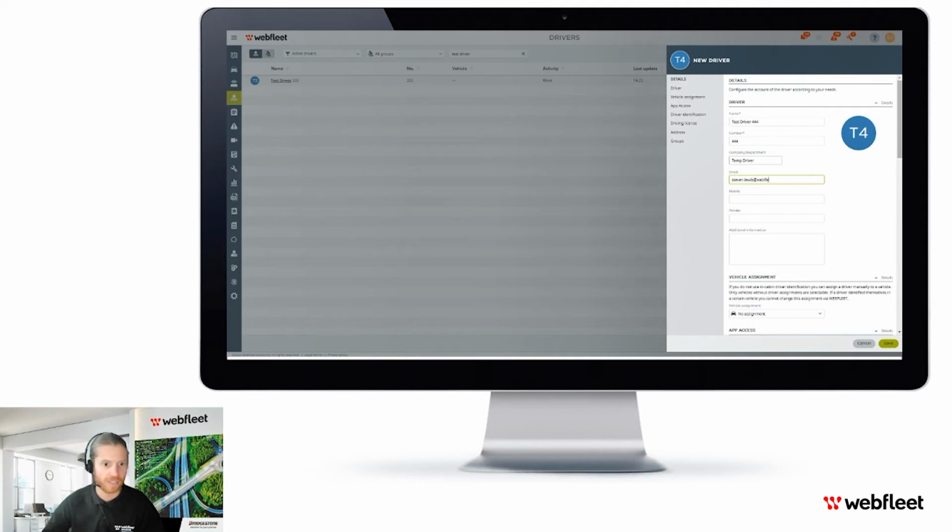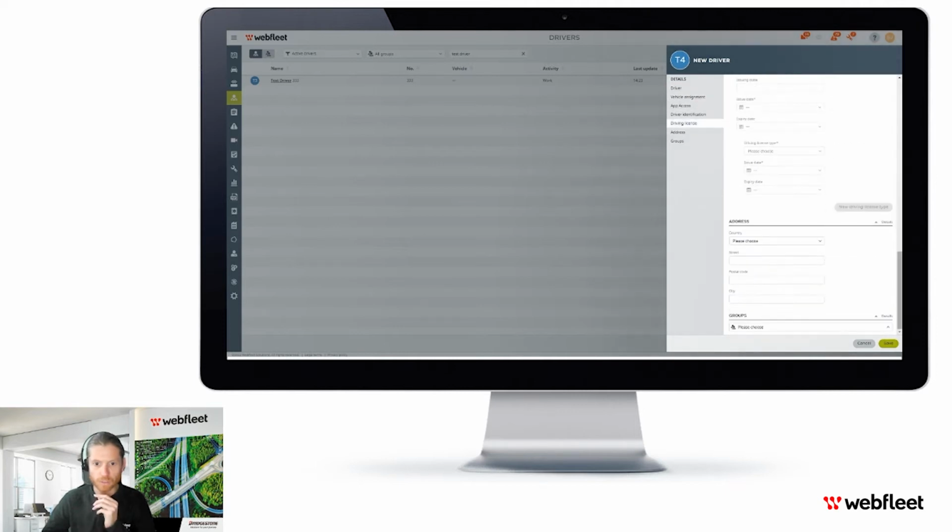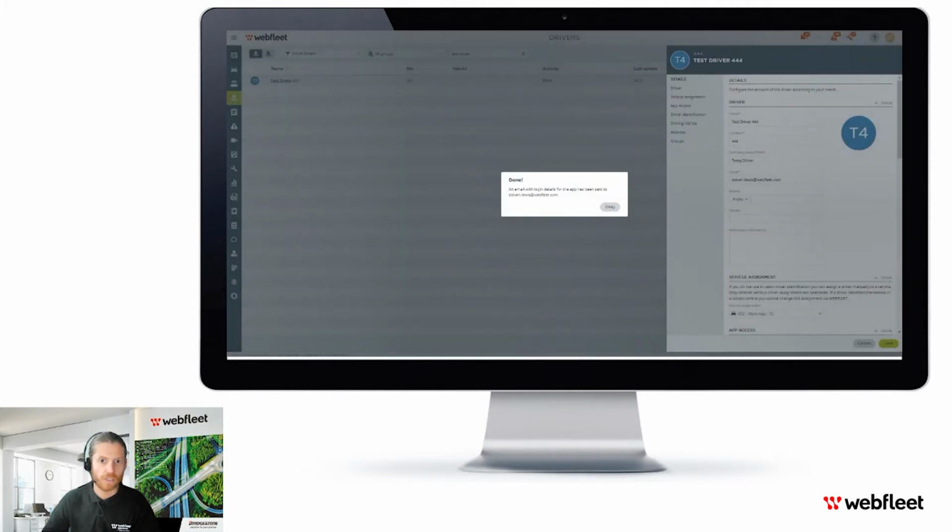So send them access to the Work app, set up passwords. Okay, so I'll use my email address. Then we need to assign them to that vehicle. So object 72, and we need to tick the box Webfleet Work app. We can use groups here. So we can set up some groups if we wanted to and give this driver access to the group. But if not, we just press save. And here, if we press save, you'll see that we get a notification that we have sent an email to that driver.